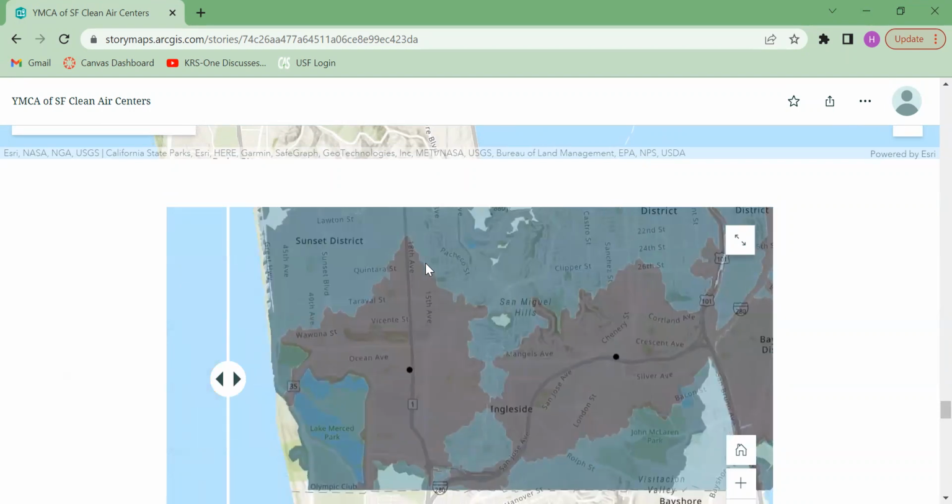And we can see that not only are these the most suitable sites given our environmental justice parameters and PM 2.5 exposure, but many of these branches also have broad-reaching service areas or are the only YMCA branch in their general vicinity.